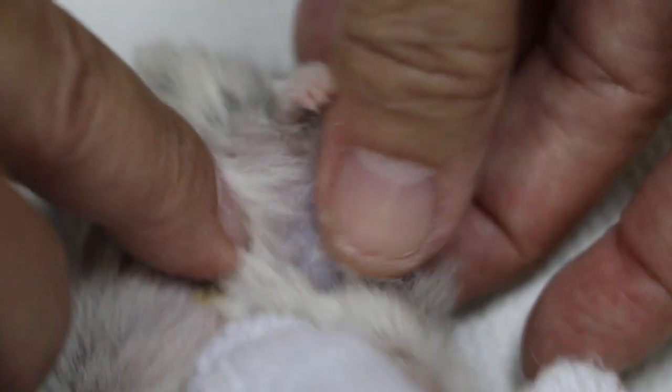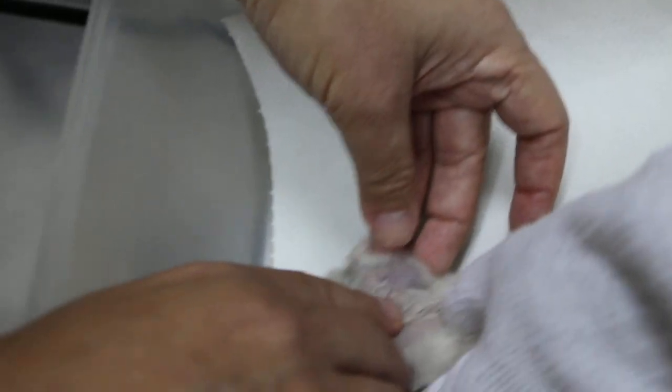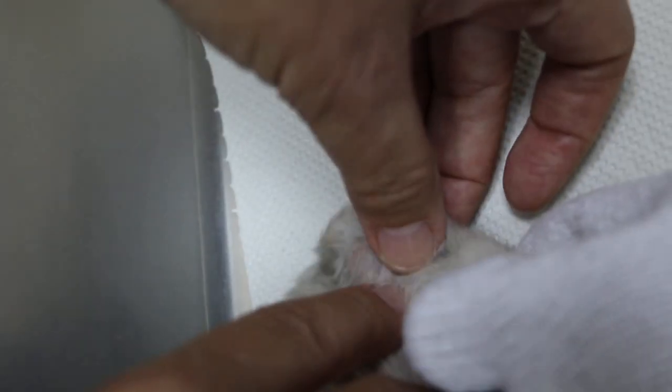How long is this one? Very recent, only about a week. It grew so big, so fast. Could be pus inside. Quite a big one. About 3 centimeters. It's painful. It bites, huh?